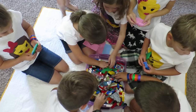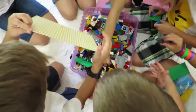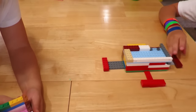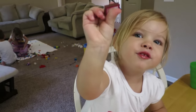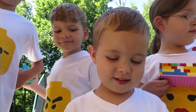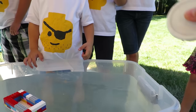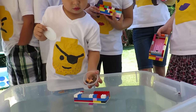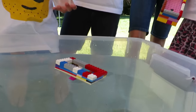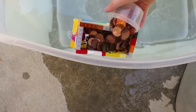Okay, Aubrey, come over here. Look how big of a baby. The penny boats. That's my penny boat. Is that your penny boat? That's a window. Did it float? Yeah. Do you wanna see if 50 can go in? It held 50. See if it'll hold more.